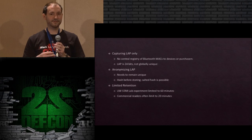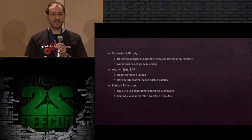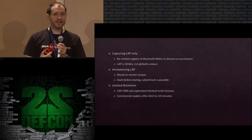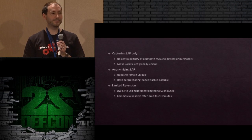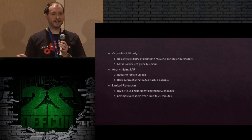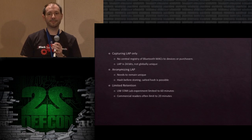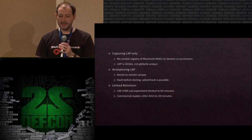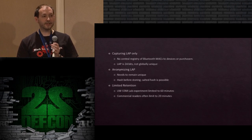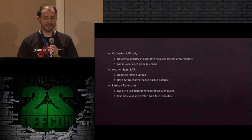With Bluetooth being a frequency hopping spread spectrum, with passive sniffing they're only getting one packet in 64 anyway. Without cracking your UAP, well, it's not really cracking, but without guessing your UAP and pairing with you, or at least making a connection attempt, they can't follow your communication. They can't get most of the packets without doing a lot of stuff that the DOT has no reason to do. LAP is 24 bits. It's not globally unique. There are many Bluetooth devices with the same LAP. There are only 16.7 million possible LAPs.